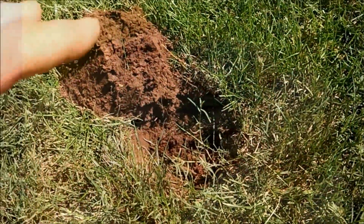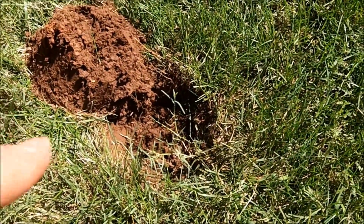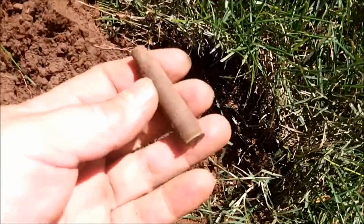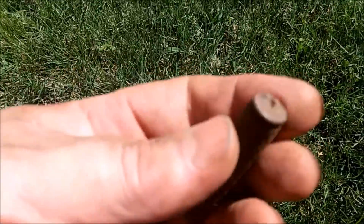Well, this one was giving me a 1920. And believe it or not, I got another cartridge shell and another 7mm Mauser. So that's 2 cartridge shells in the ammo clip. Pretty cool.